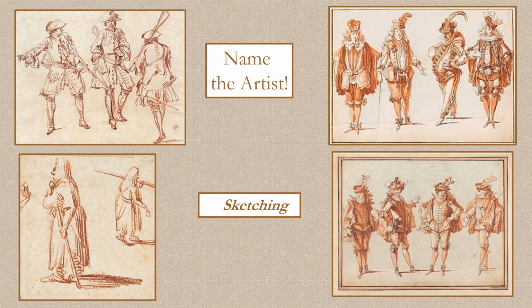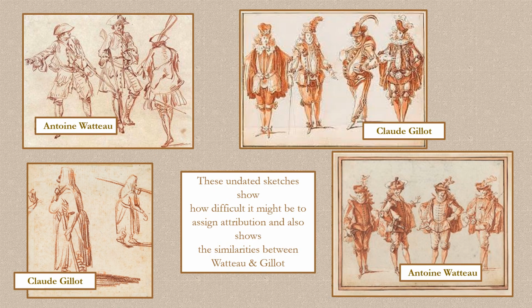A Watteau scholar might be able to name the artist on this slide. I can't tell them apart. Can you? Here they are. These undated sketches show how difficult it might be to assign attribution and also show the similarities between the two artists. We have Watteau, upper left and lower right, and Gillot, upper right and lower left.